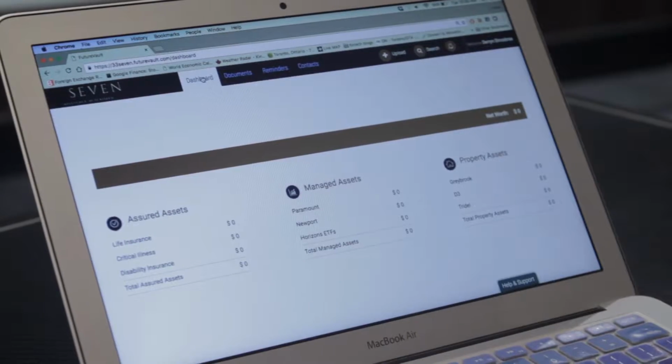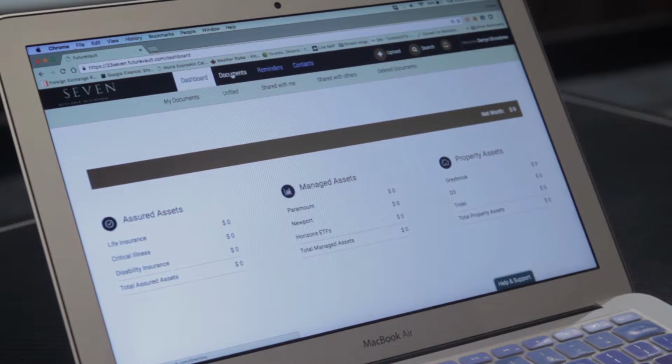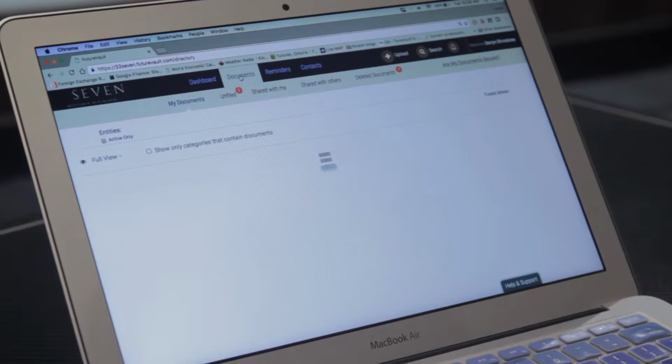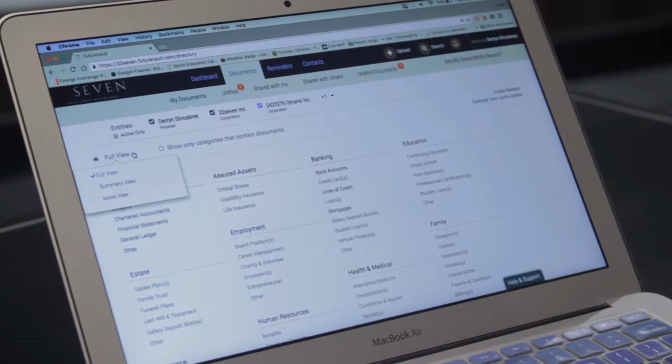So for me, it's basically given me 5 hours a week of extra time that I don't have to waste doing rubbish that I just don't want to do. It's very easy to drag and drop and to play and to manipulate and to aggregate. And the most important thing for me was the aggregation ability. So looking at insured assets, managed assets, and property assets, adding all those numbers up and coming up with your net worth number, which is the one number which is the most important thing, because that's you.